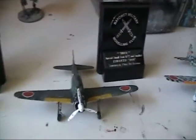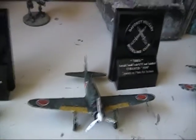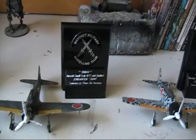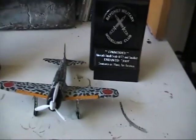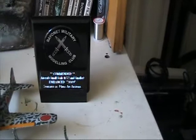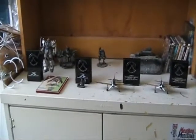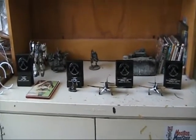This Mitsubishi Type 22 Zero from World War II, the Imperial Japanese Forces, came third in smaller than 1/72 scale aircraft enhanced. And the Type 32 Zero, same story, also commended in aircraft 1/72 and smaller enhanced. I normally don't win too much, but I think I went quite well this year. Let's have a look at the main event and the other entries.